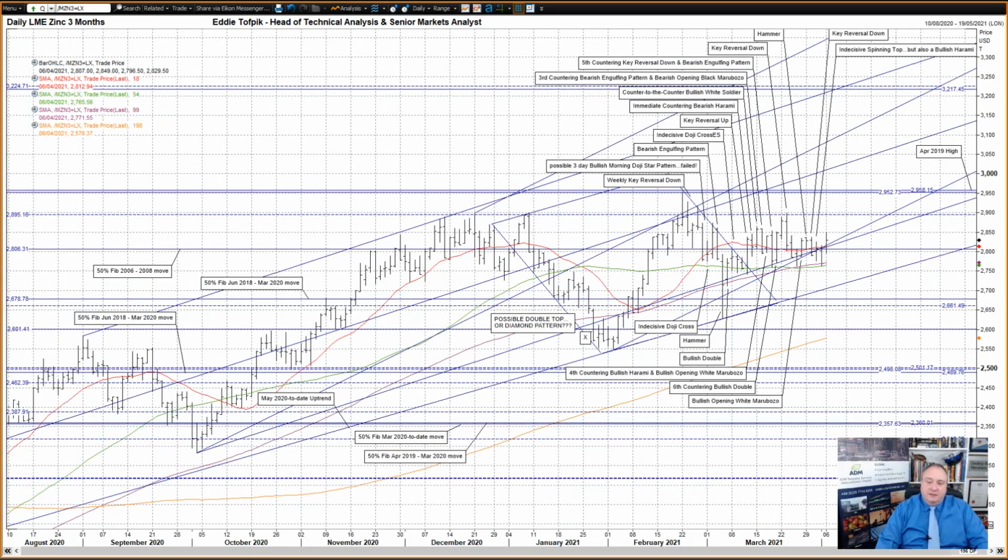LME 3-month zinc. I wrote back in November last year how the bullish incentive was still alive. This was due to, and I quote, the shallower bullish shift pitchfork for the same move, that's the early July to early October 2020 move. It had, at the time, the upper tine, currently at 3209, had held down the top of the market back in late November 2020 and mid-December 2020.